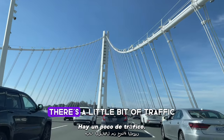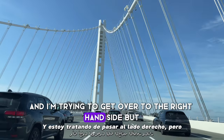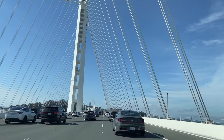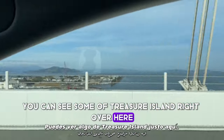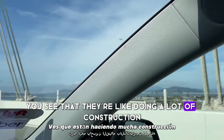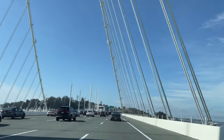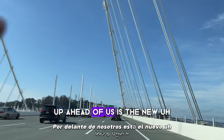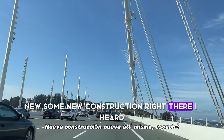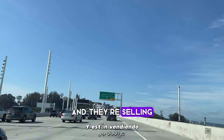And there's a little bit of traffic, lots of cars coming right now, and I'm trying to get over to the right hand side, but it's being difficult. You can see some of Treasure Island right over here. I'm just gonna point it over to you. You see that they're like doing a lot of construction. This is actually a part of it too, right up in the front. Up ahead of us is the new construction right there. I heard those places are going for some big bucks right now. And they're selling.